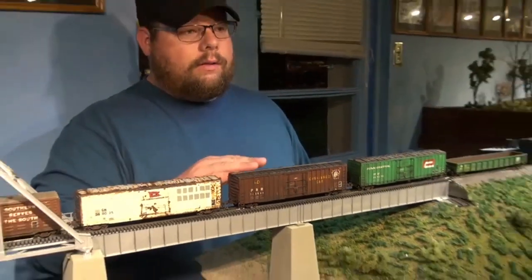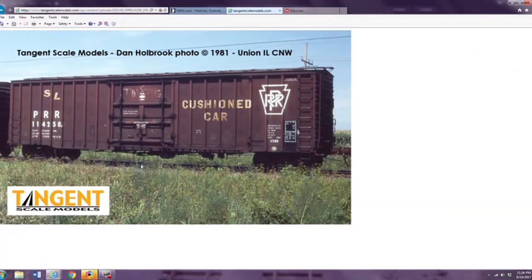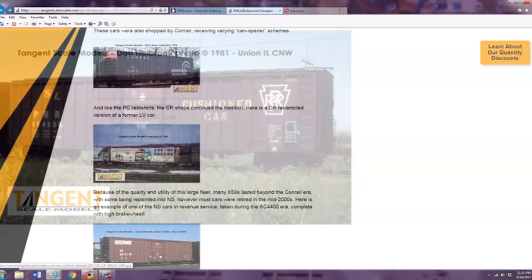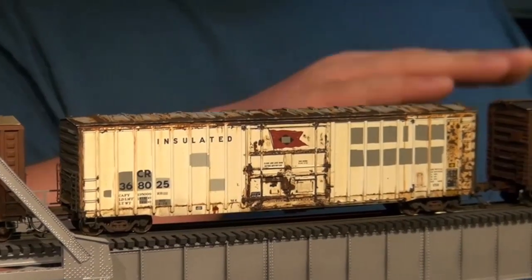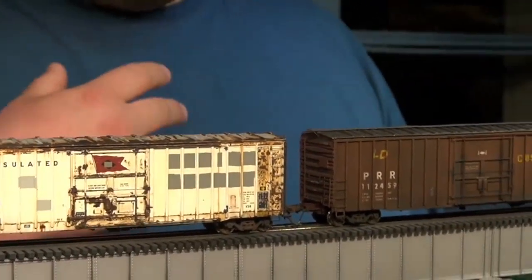But I followed the prototype photos, and actually for both of these cars, I used photos off Tangent's website. So I put the pan pastels onto the car, which will basically obscure the print. And I came back in with a damp toothpick and cleaned the print off and ended up with this. I also added the data plates and the barcode system that these cars had at that point in time. And the roof, which we'll show later, was done with oil paints.